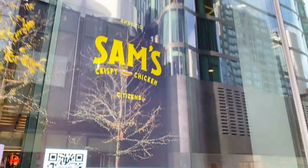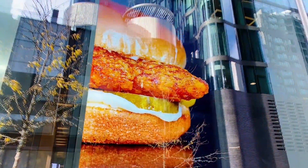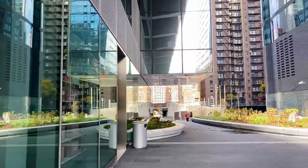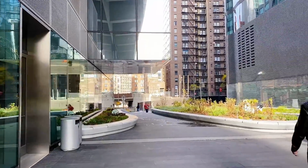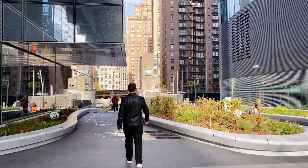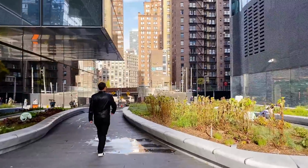So an entire new food court and mall opening up in this section. And let me point out the cafe that's around the corner. Pat says not Citizens Bank. No, this is Citizens. It should be associated with the brunch place.